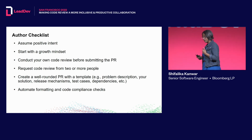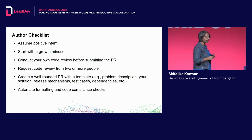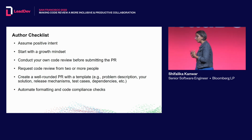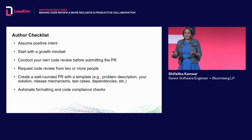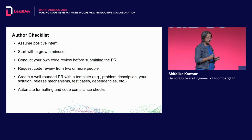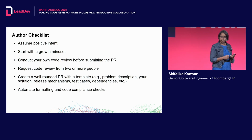Before you send out a PR, do your own code review, right? So that at least the minor stuff is caught. Request code review from 2 or more people. There's research to back this. If you have just one person, it's very likely that one person will agree with you. In fact, if it's a decent-sized project, very likely you are working with the person already, they've reviewed your design, they agree with you. By the time you get to code review, they already agree with you, right? Or maybe the questions they'll ask you are different from somebody who's new into the team.